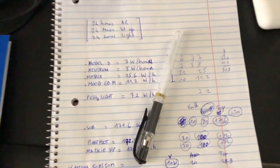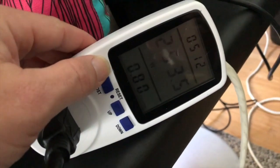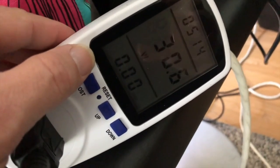To start the project, I had to check my physics courses to remind me of the relationship between watts, amps, and volts, to be able to measure exactly what would be the consumption of each device. For a synth or a computer, it is simple. You just have to connect it to the watt meter.